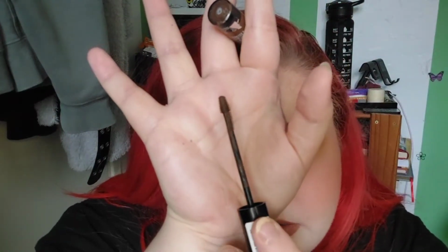Oh, I'm dropping everything. I don't know if you can see that, probably not. But it's also a really small little brush. I think it's a plasticky brush too, which I kind of like. But also it's not too thick that you get it everywhere. Because you know, some brow gels are really wet and then you get them everywhere.